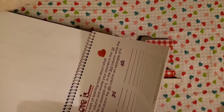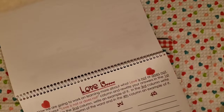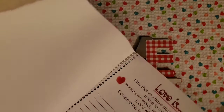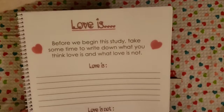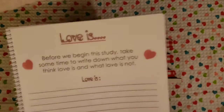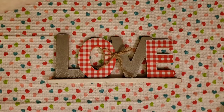So I'll do that. And then this is the same thing. We'll go through this. We'll write the same thing on this, and then love is, and then she'll write that out. So I really like that. And I just had them put a frost cover and coil it and then put it back on it. So I had this one made up.